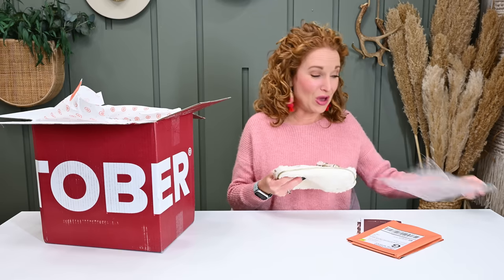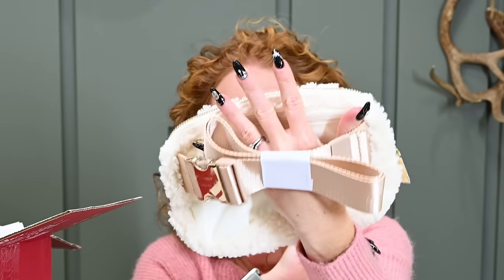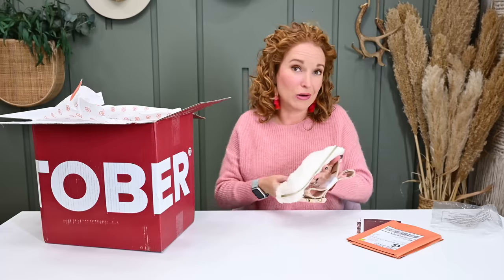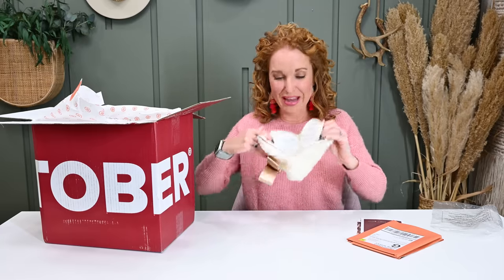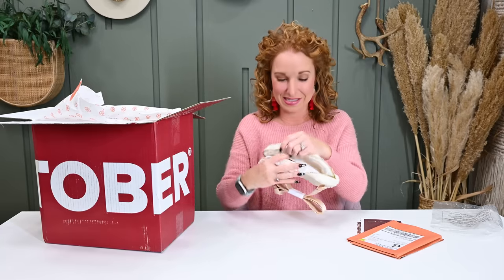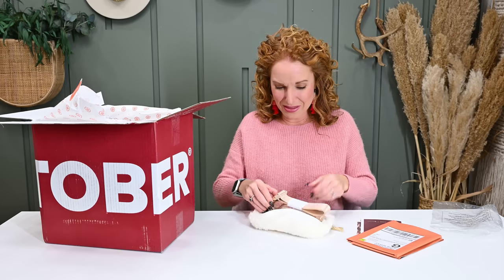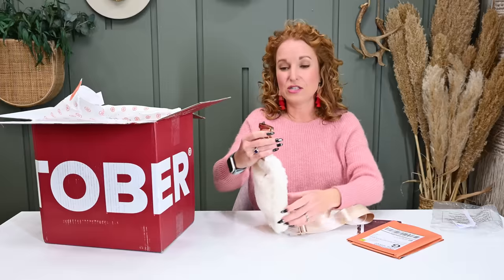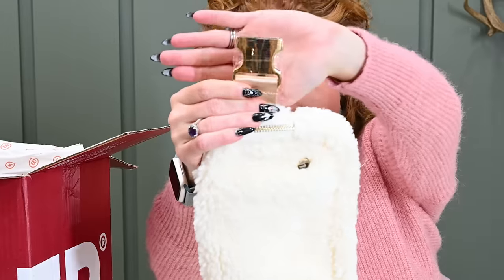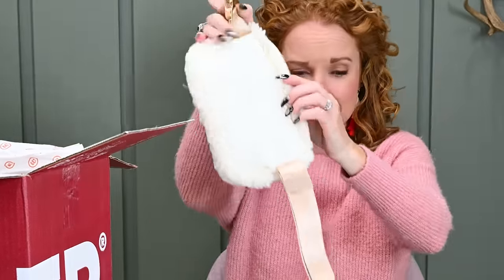So for the Cozytober style edit, I got this cream Sherpa waist bag. Our fanny pack, depending on how old you are. Super cute. The zipper on it is great. It has two little pockets inside. It screams winter cozy. The buckle on it is extremely nice. It's still got the plastic wrap on it, but can y'all see? It's super fancy. Oh, there's a pocket on the back as well.